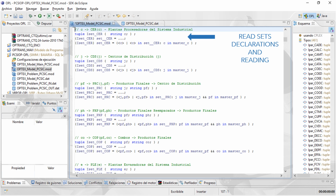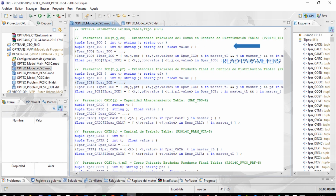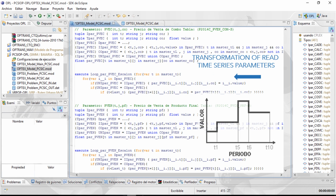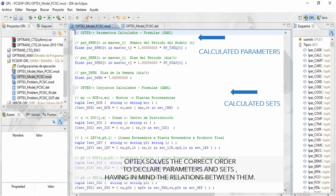Read sets declarations and reading. SQL statements to read sets. Read parameters. Transformation of read time series parameters. From the data read in the tables, OPTEX can calculate three types of dynamic parameters: impulse, polyline, and stair. Read parameters SQL statements. Calculated parameters and calculated sets. OPTEX solves the correct order for declaring parameters, sets, variables, and constraints, considering the relationships between them. This is a common problem in other algebraic languages.